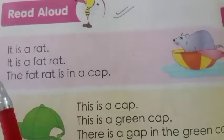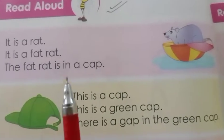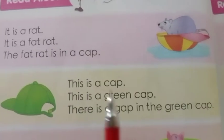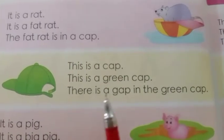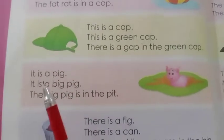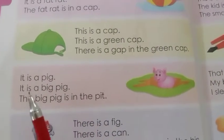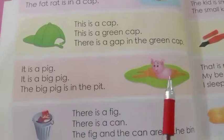It is a rat. It is a fat rat. The fat rat is in a cap. This is a cap. This is a green cap. There is a gap in the green cap. Gap is here. It is a pig. It is a big pig. The big pig is in the pit.